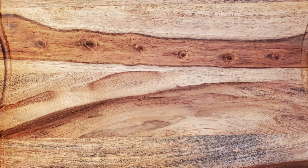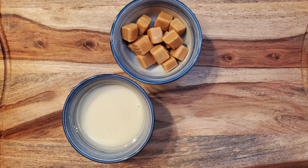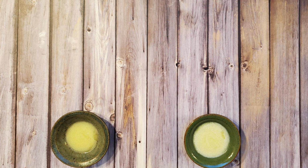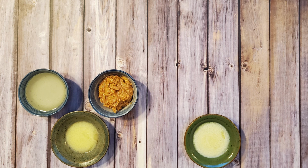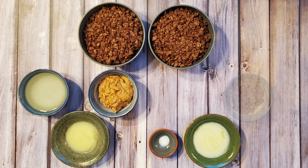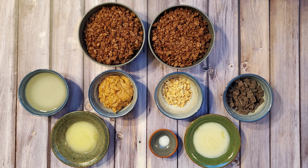For this recipe, I used 15 caramels, 3/4 of a cup of sweetened condensed milk, 1/4 cup of butter, 6 tablespoons of melted unsalted butter, divided, 3/4 of a cup of light corn syrup, 3/4 of a cup of peanut butter, 1/8 teaspoon of table salt, 5 cups of chocolate rice cereal, 3 ounces of dark chocolate, 1/4 cup of chopped peanuts, and 1/4 teaspoon of flaky sea salt.